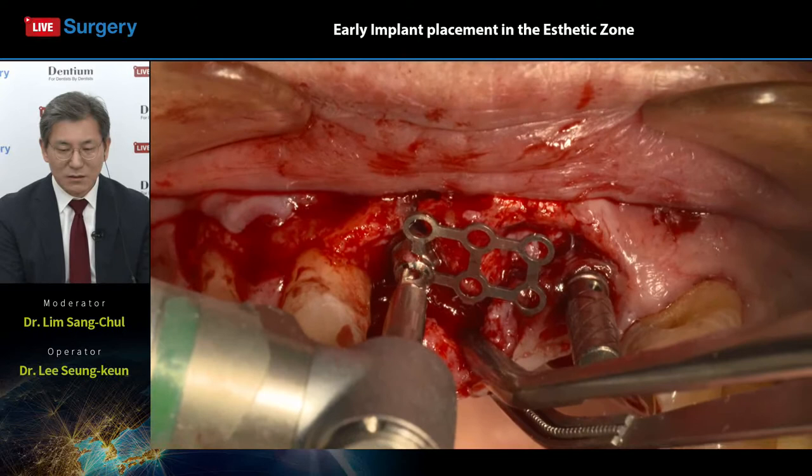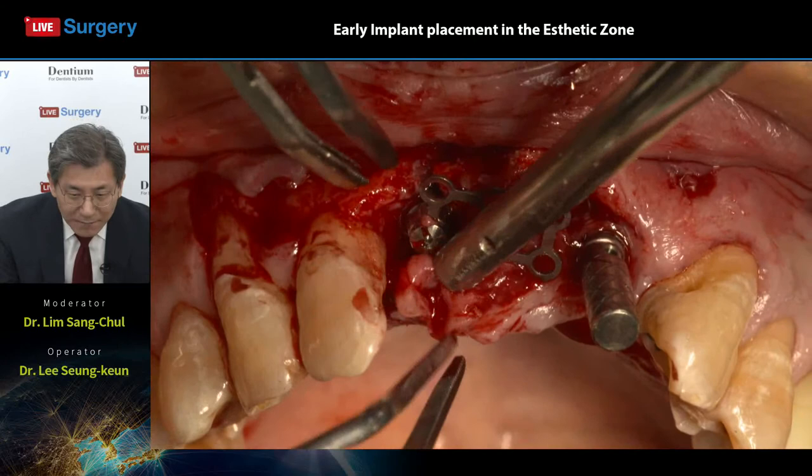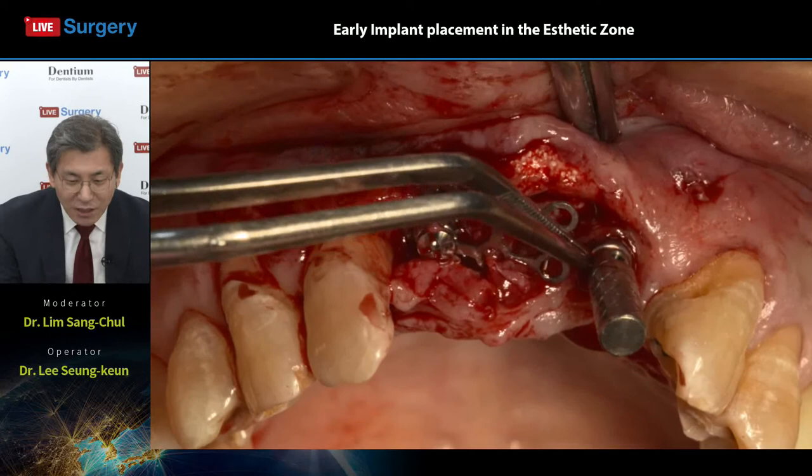Okay, one interesting question is here. Dr. Ota has given us a question: did he do socket preservation when 11, 12, and 21 were extracted? There is a gap. Maybe not. He didn't have any socket preservation technique.